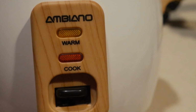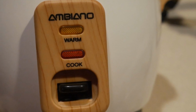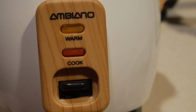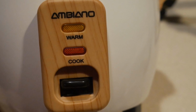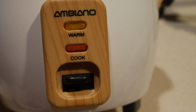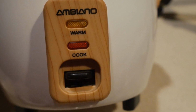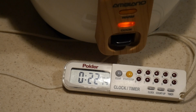This rice cooker has only one button that you push to turn it on. So it does not have any features that you can select to cook other types of rice, which you will find in the more expensive rice cookers. It also has no delay time cooking. However, it is able to warm rice because as soon as it finishes cooking, it will go into the warm setting. The only way you can disable this warm setting is to unplug the rice cooker.